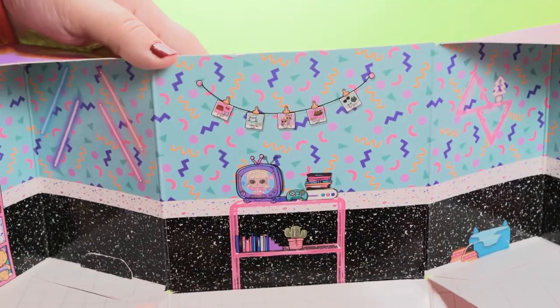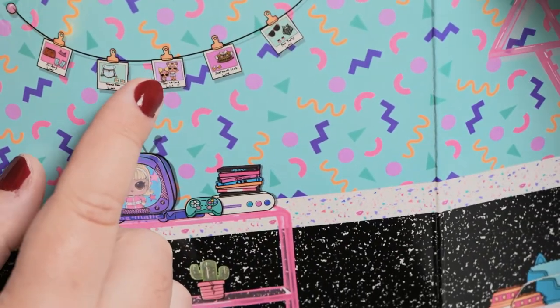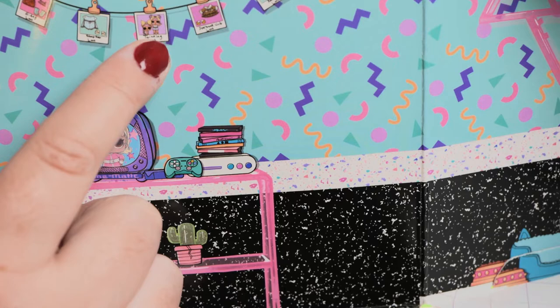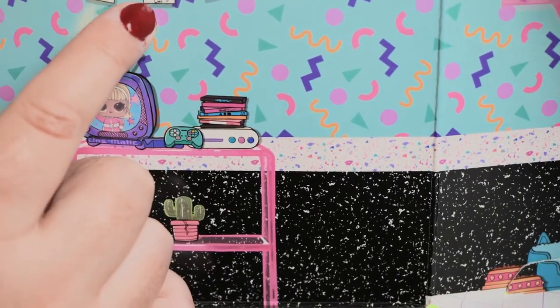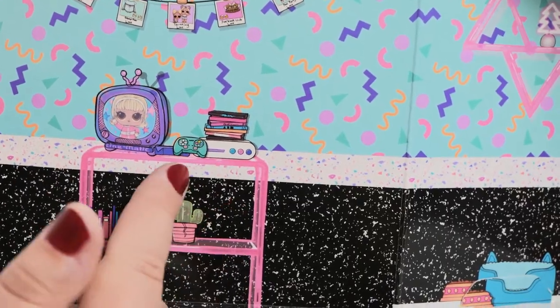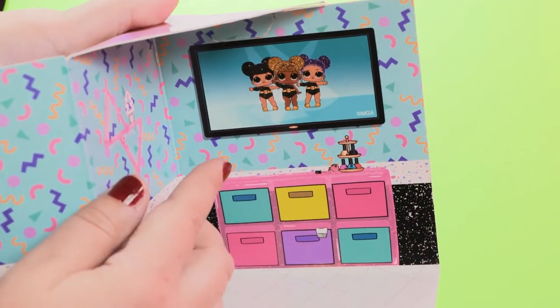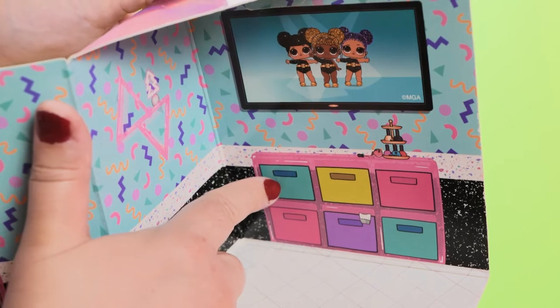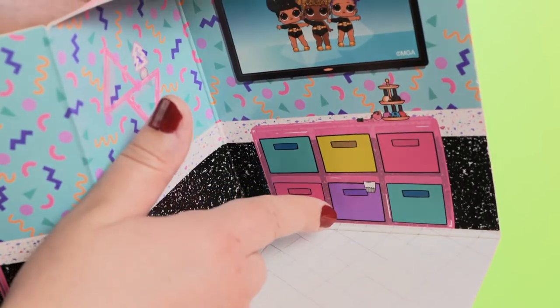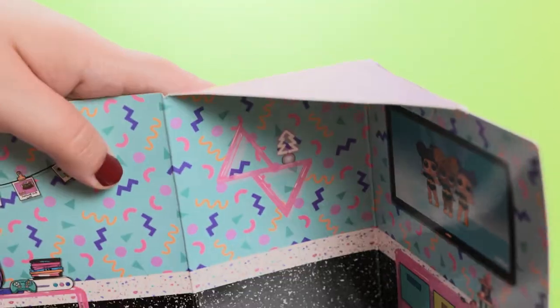What else we have here? We have 5 different pictures. There's, look, here is LOL doll with kitty. See? Then we have TV and PlayStation. We have another big TV. And there is show with LOL girls. This is green, pink, yellow, purple, pink, and green. Yay! So cute living room, so interesting.